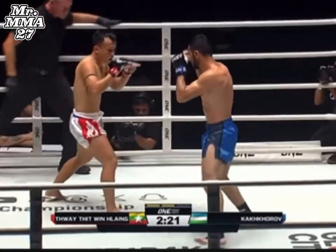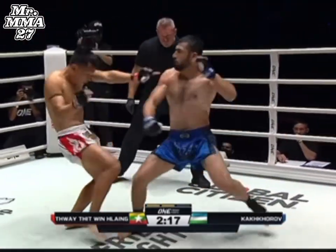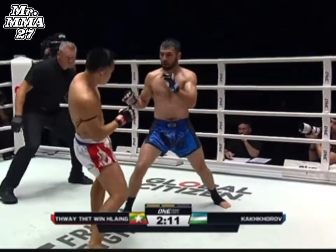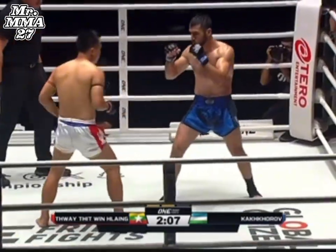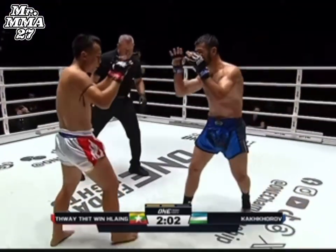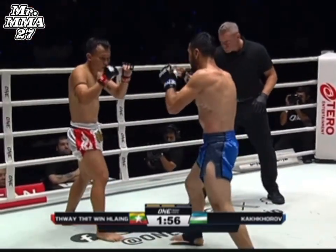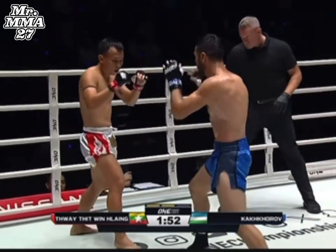Tui Tit landing a big left kick to the leg there. He's got his hands out and open, looking like he wants some parry punches and utilize his kicks. He's also doing a good job of slipping and ripping, using that head movement to stay light on his feet. Very evasive, and lands a clean left hand. Kakhkhorov tries to time an entry with a fadeaway check hook, can't quite find the mark.